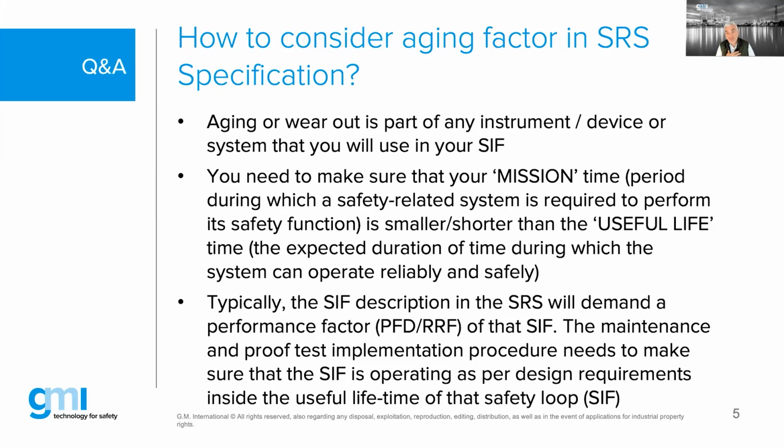I cannot predict that. You can probably not predict it also, but why do you think that frequency number that you have used today to prove how good your safety systems are is correct? So aging is part of human life, but aging is also part of your valves, of your instruments, of your sensors, your barriers, your safety PLCs, etc.